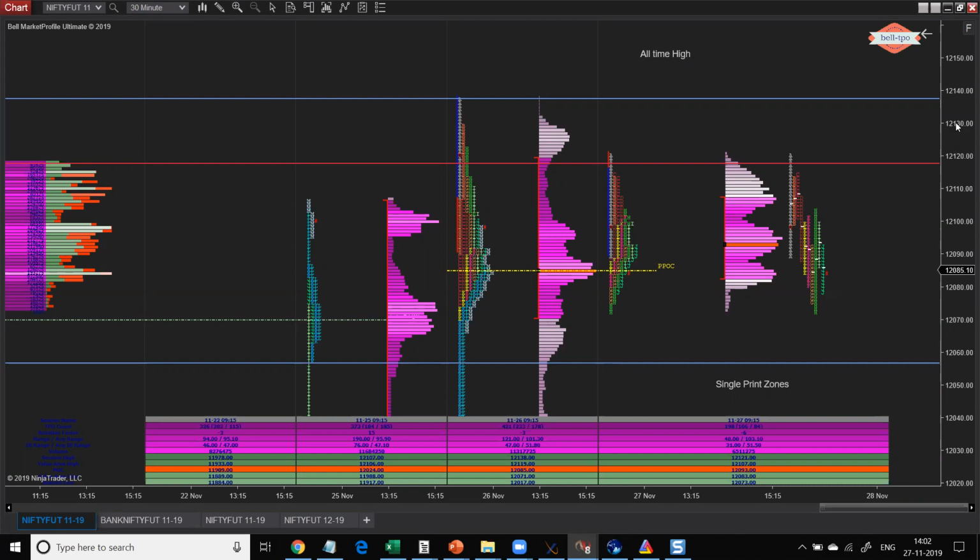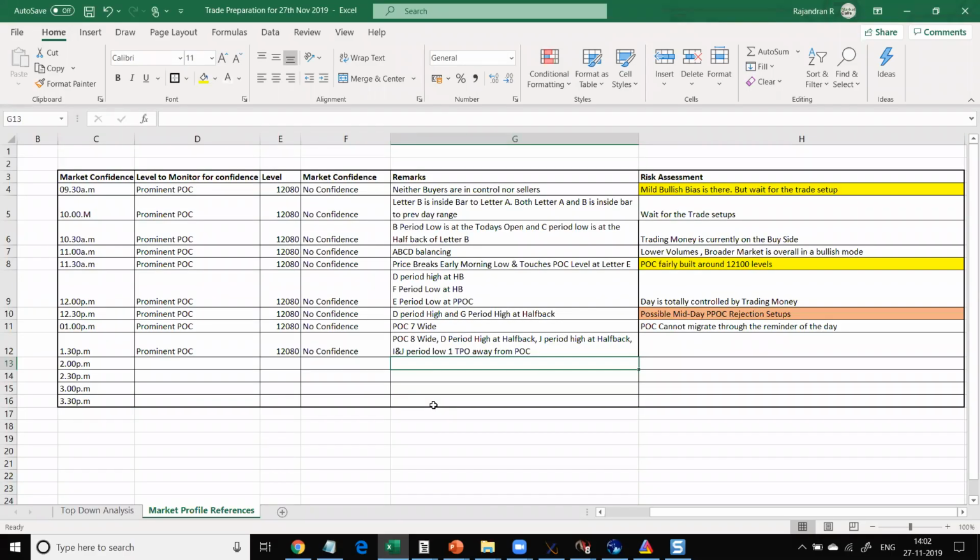So these are the places a trader has to come up with realistic targets. If somebody doesn't have a realistic target, then probably those are the guys who will be beaten up in the markets again and again, repeatedly. Nothing much. So the point of control is 8 TPO wide. Nothing much to say, that remains the same.